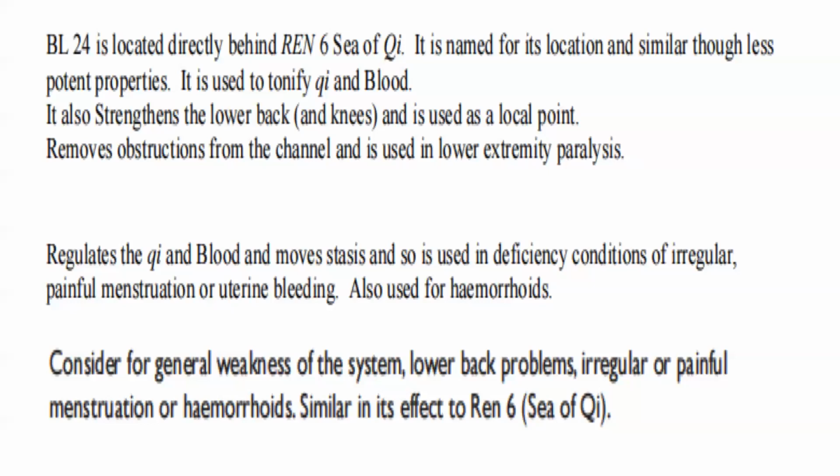Bladder 24 is located directly behind REN6, or the Sea of Chi. It is named for its location and similar, though less potent properties. It is used to tonify chi and blood. It also strengthens the lower back and knees and is used as a local point.